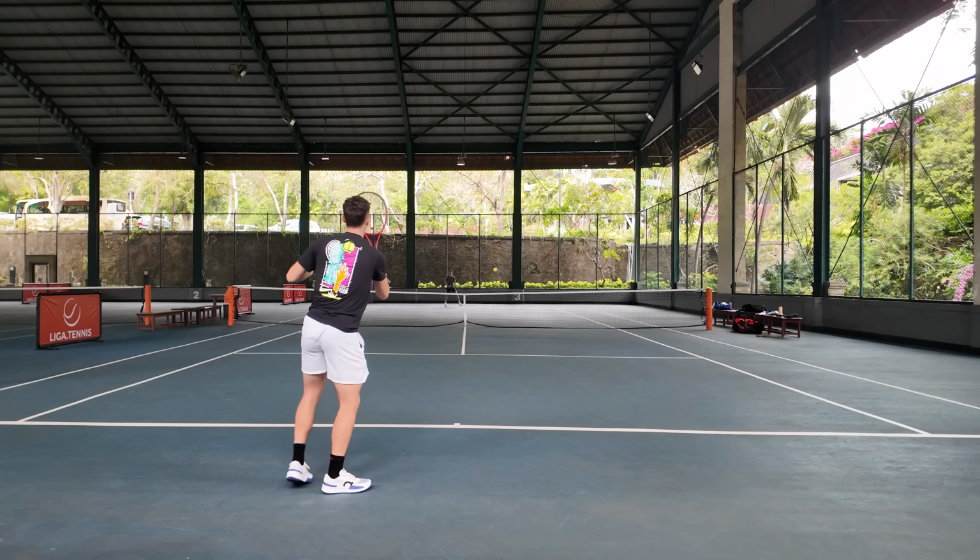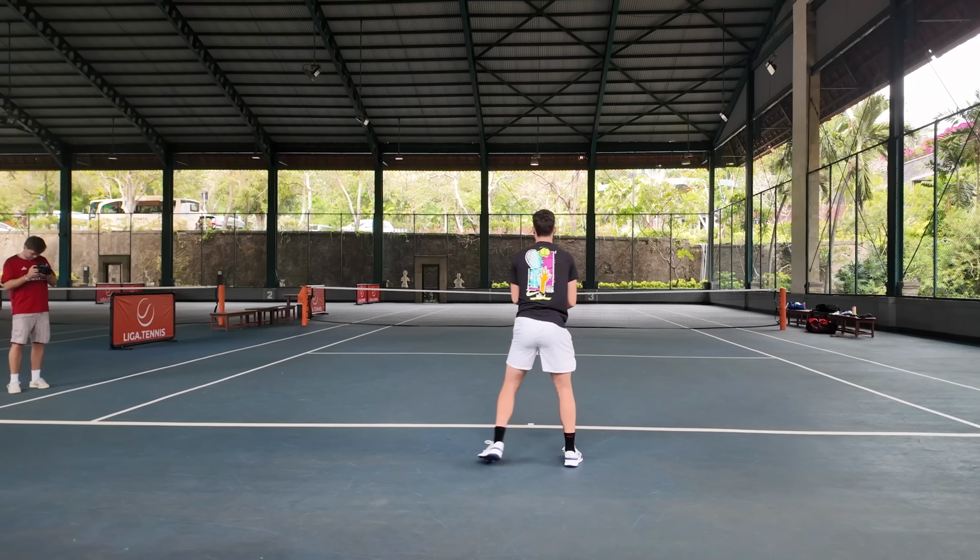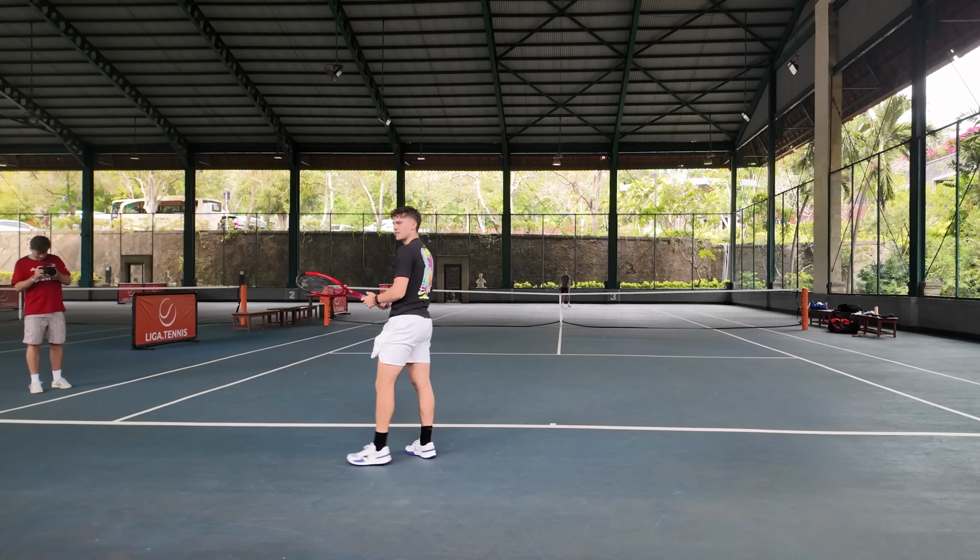Let's go. Really trying to feel the ball here on the first training day, not really trying to think too much about how I'm playing or where the ball's going. And let me tell you, these conditions were tough.